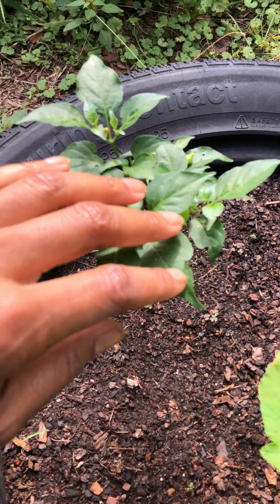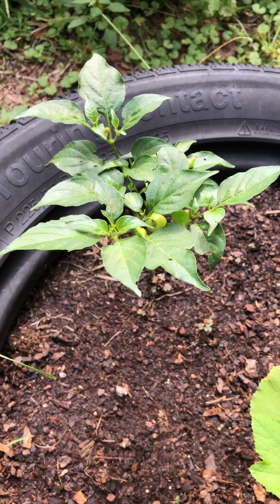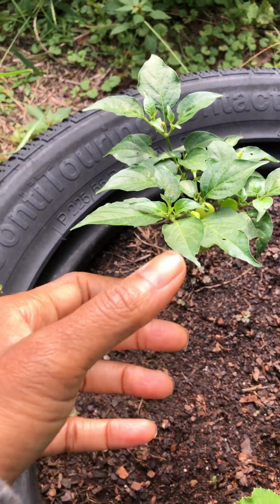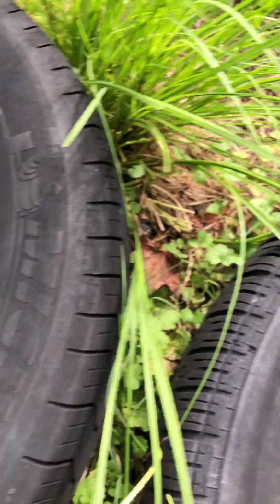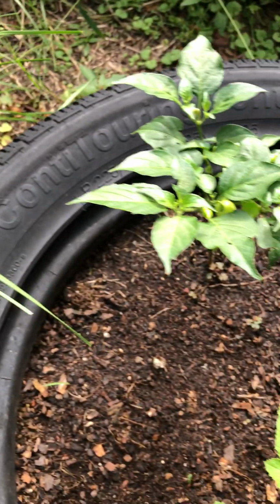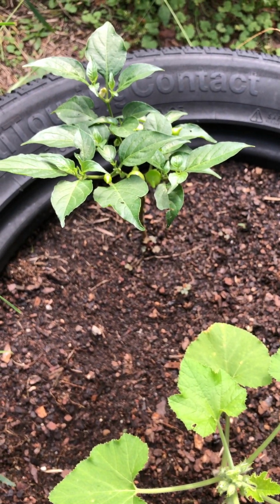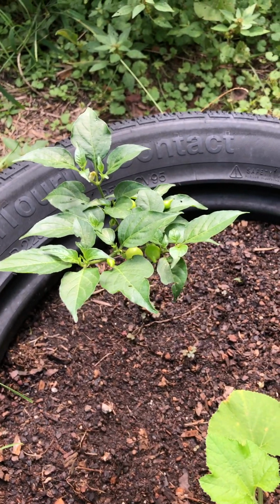So all those little pepper volunteer plants that I had, these are red Bikinos from last year, which I am not mad at whatsoever. They have started fruiting and flowering. A lot of them, I have 5 in total. This one has fruits. The other ones are starting to put on flower buds.